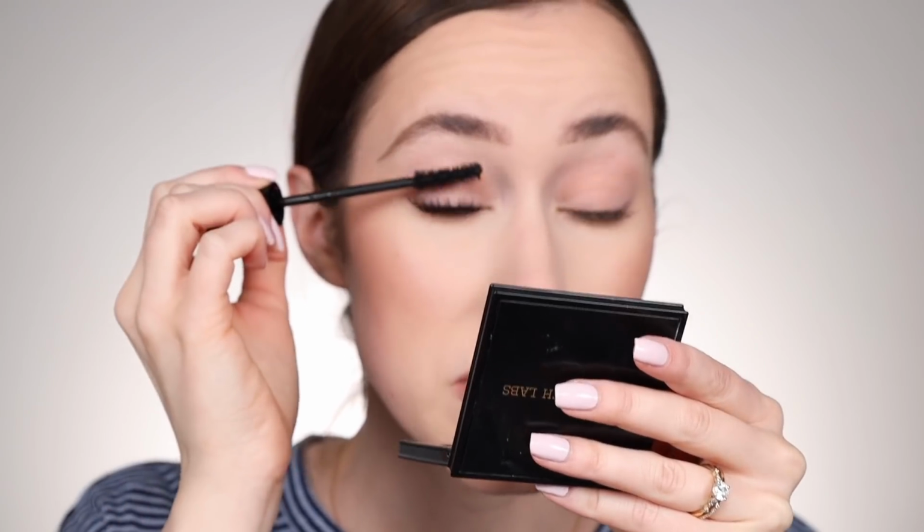Okay, I am noticing that lifted effect that it's claiming to have. If you don't know me, I will explain again that I don't typically use lash curlers before applying my mascara because I find that it curls them too far and it ends up touching my eyebrow too much and it can cause the mascara to smudge or flake. But I am noticing a much more lifted look with this formula. So I would say that it does help to curl the lashes. We'll have to see if it holds curl or if it just initially curls the lashes.